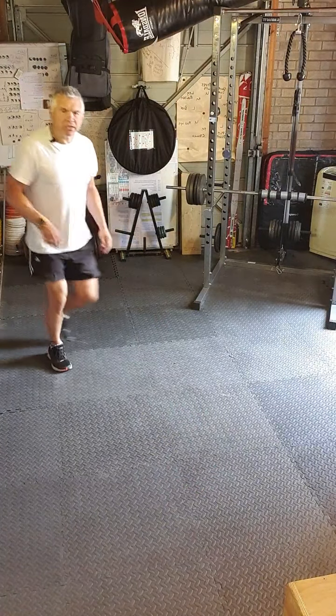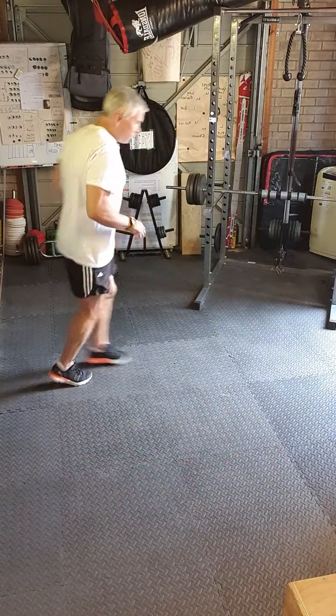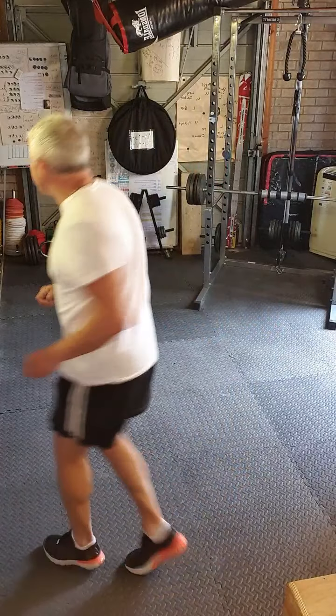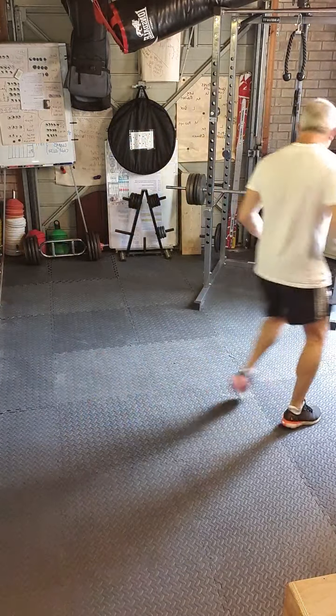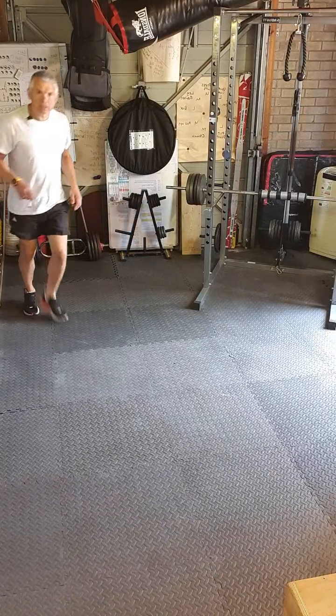But I'm a bit sloppy at the moment. My feet are banging around like elephants. So I'm going to try and make my feet go much nicer. I'm going on my tiptoes. I'm just thinking about picking up my knees a little bit, trying to make them look nice.